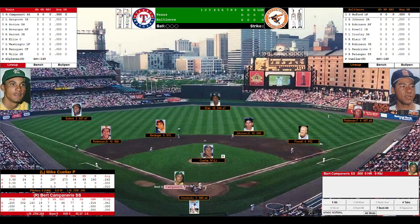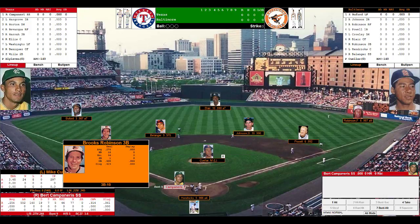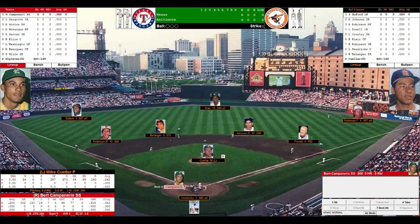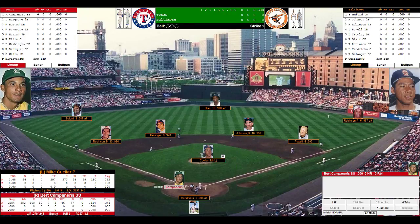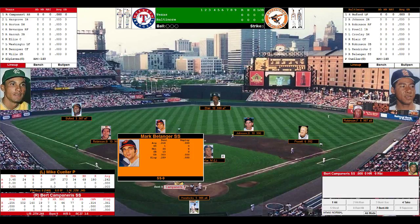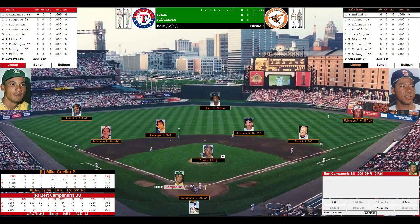He's a left-handed batter. Batting sixth, the center fielder, Paul Blair. Batting seventh, the third baseman, Brooks Robinson. Batting eighth and doing the catching, Elrod Hendricks. And batting ninth, playing shortstop, Pittsfield, Massachusetts native Mark Belanger. Doing the pitching, Mike Cuellar. He's good for 140 pitches. So this is the 1 seed Baltimore Orioles versus the 8th seed Texas Rangers.